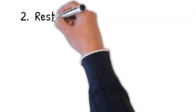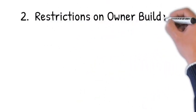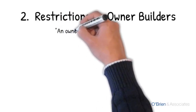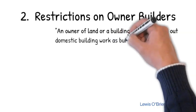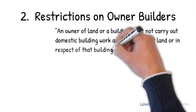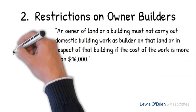Anyone that's thinking they're home free because they don't need a building permit is unfortunately sadly mistaken, because there's a series of restrictions on the regulation of activities of owner-builders that need to be thought through. Section 25B of the Building Act provides that an owner of land or a building must not carry out domestic building work as builder on that land if the cost of the work is more than $16,000. Well, that's the simplified version anyway. However, it doesn't end there.